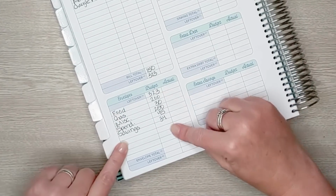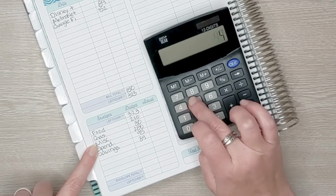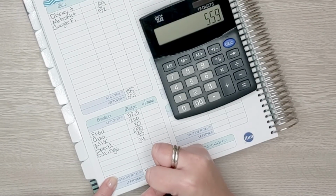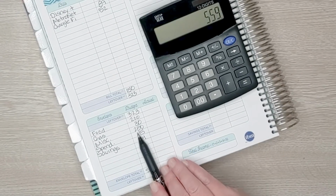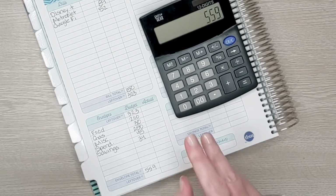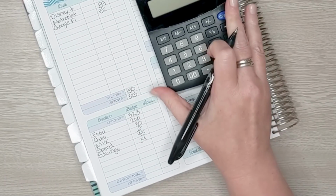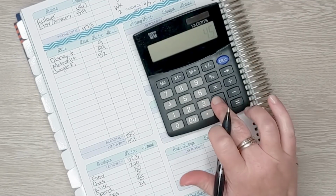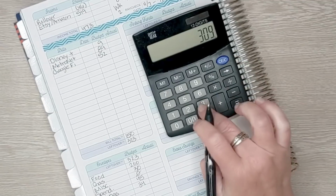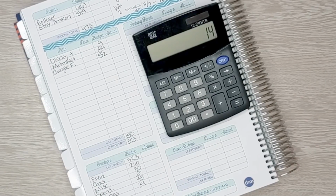So okay, let's see where we're at. 200 plus 30. Okay, so we're still negative. So let me think. 559. Okay, so what I'm thinking is I don't actually have that much to set aside for miscellaneous. Some of this needs to go into our bank account to bring us back up to a positive. So let me erase this. Okay, let's put that at 0. So 200 plus 30 plus 45 plus 34 is 309. So we had 323 minus 309. That leaves us with $14 to work with.